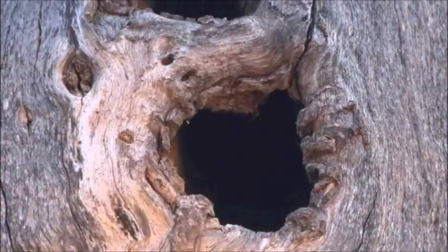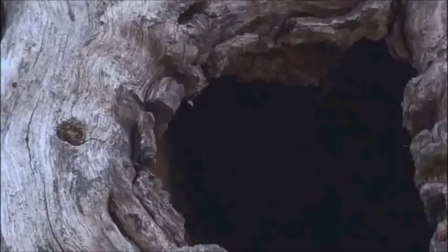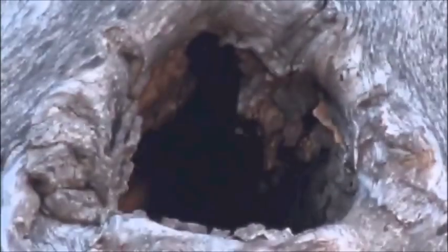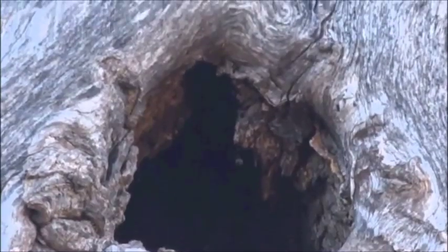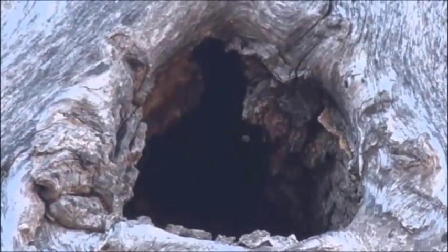So hold on, VM. I can see it. I'm going to try put the light on. Can you see? VM can't see much, but there, you can see it's moving. It's going up. So it's actually looking at us now. I can see it. Ah, this is very cool.